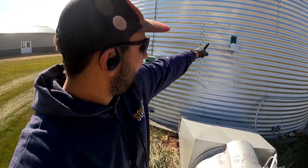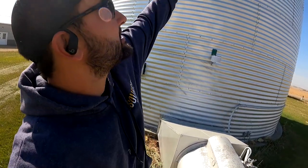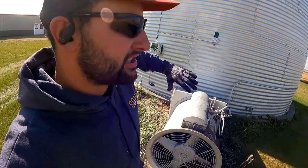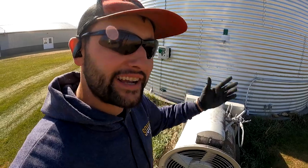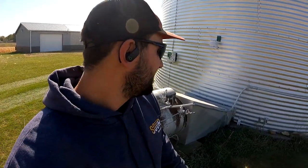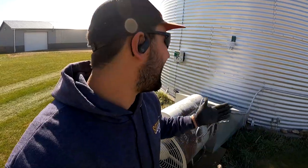I believe that's the sensor that basically senses the atmosphere. It's also got a sensor up top, and they talk to each other. When the conditions are right, it's going to turn on the fan automatically for 1 hour, 4 hours, a day, however long it takes to get those beans to the right moisture. And if the conditions aren't right, it'll shut it off. So it's as easy and as simple as that.